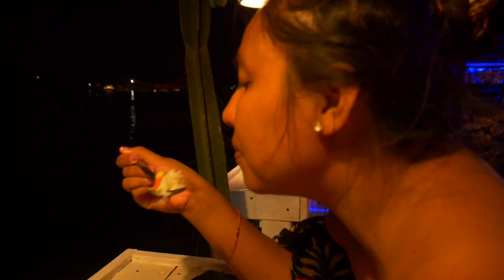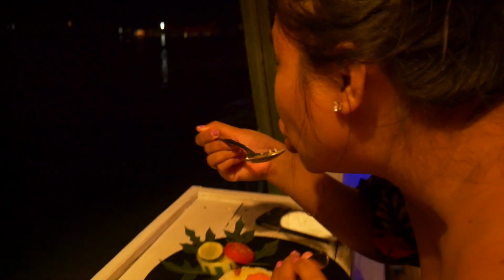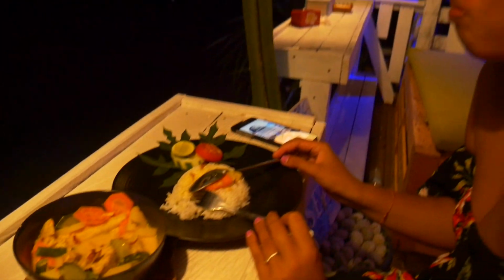Have a fish curry today. Good, nice. With the view of Nusa Lembongan.